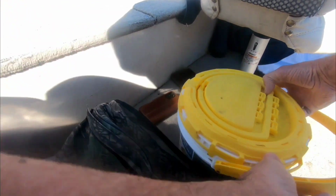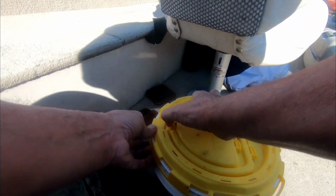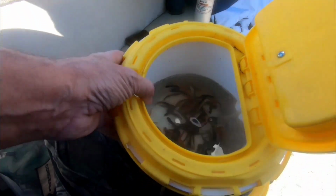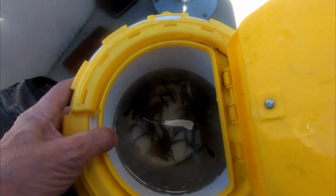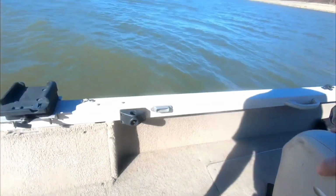There, we're finally out on the water. And we have a bucket here full of minnows. And we have lots of swim baits. We're out here on Sayre Lake.